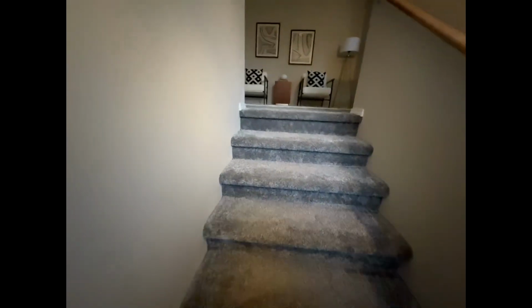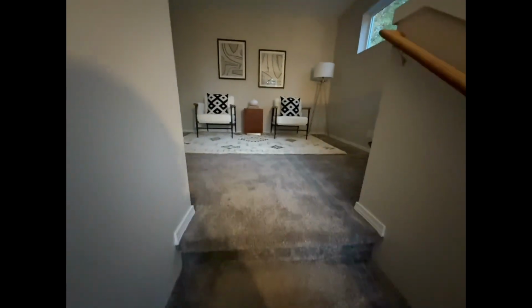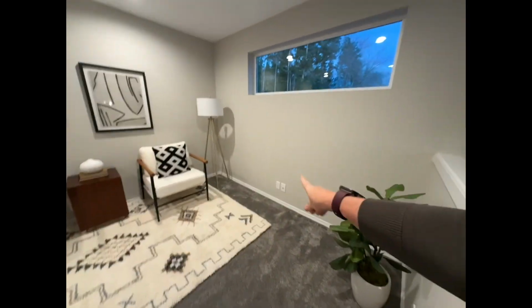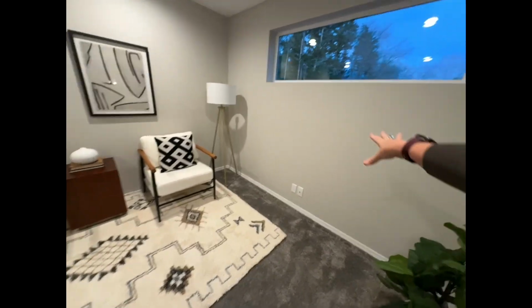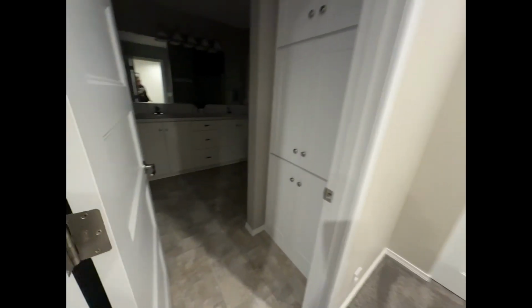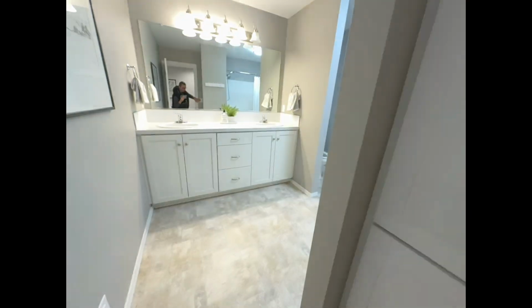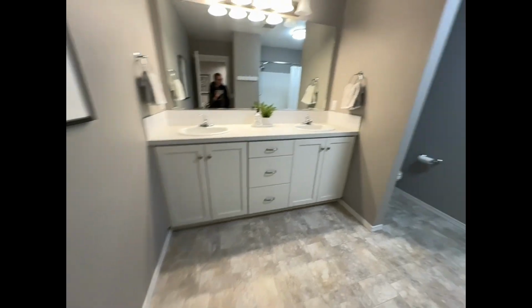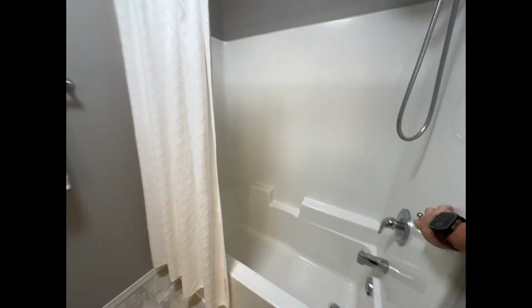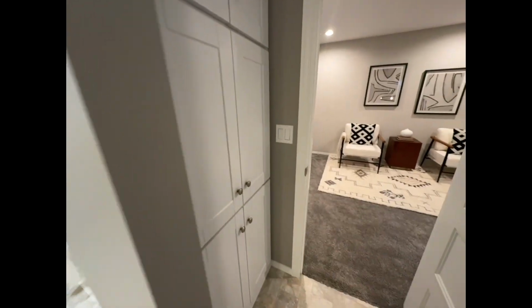We get to the top of the stairs. We have a little loft area. There's coax, so if you want to put a TV up underneath this window. Then we have the shared bathroom in the hallway, double vanity, pony wall hiding the commode, tub shower combo, that's fiberglass. And then there's this nice linen cupboard here.